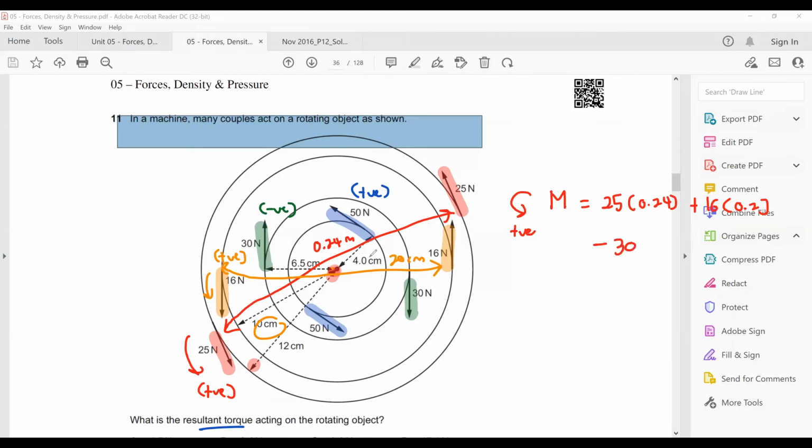But what is the perpendicular distance between the forces? Which is given by this. From here to center is 6.5 multiplied by 2. You're going to get 13. So this is 0.13 meter. This is 0.13.